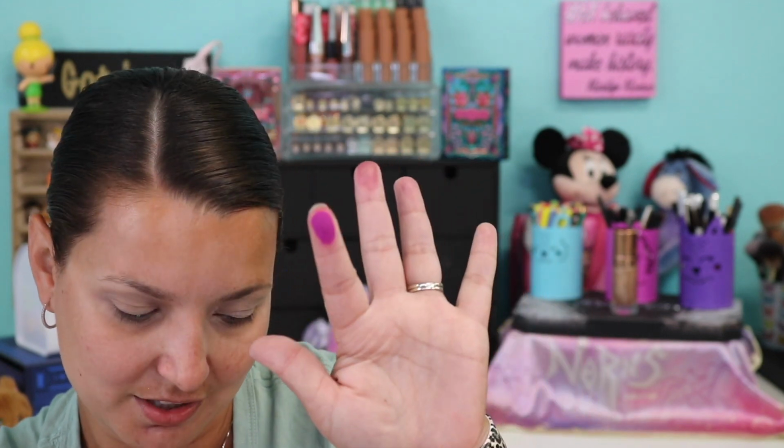So pretty. Now, did I need another monochromatic palette? No. Am I excited to have it? Yes. Then last but not least, we have the shade Super Moist. So that is all 12 of the shades swatched out. I really like this color story. I love a good pinky purple color story, and I think that this is absolutely stunning. So we can't wait to get this on our eyeballs.